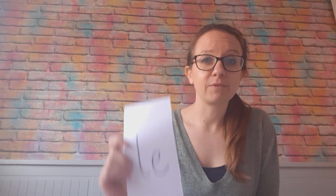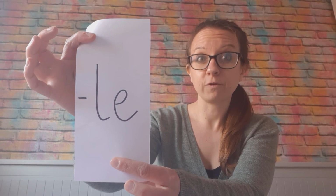So we're going to move today to a sound that comes at the end of a word, and this is one that you can't use your phonics for. So you're just going to have to really learn that when you have this sound at the end of a word, these are letters that sound it out. Okay, and the letters that we're doing today are these. Okay, so it's the L and the E. And when they come at the end of the word, they make a different sound.